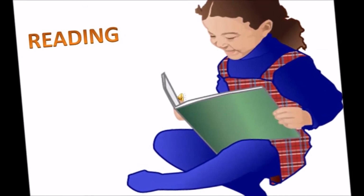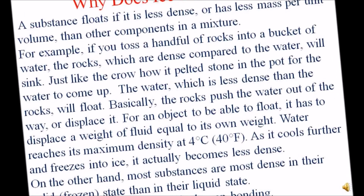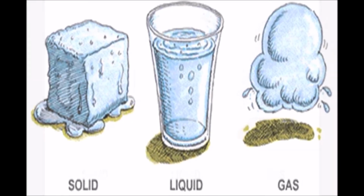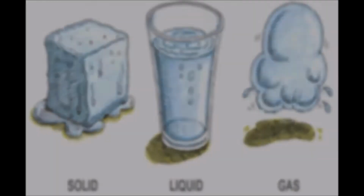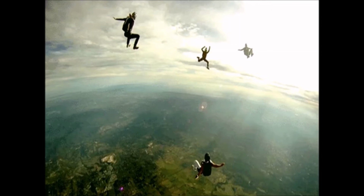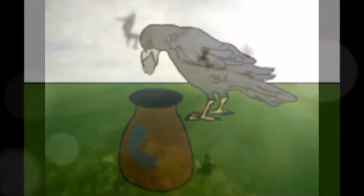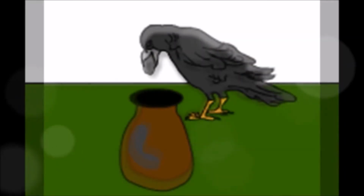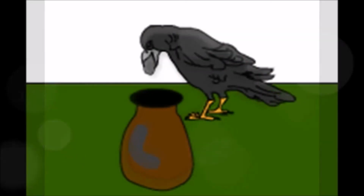Reading. Why does ice float? A substance floats if it is less dense, or has less mass per unit volume, than other components in a mixture. For example, if you toss a handful of rocks into a bucket of water, the rocks, which are dense compared to the water, will sink, just like the crow, how it pelted stones in the pot for the water to come up. The water, which is less dense than the rocks, will float.